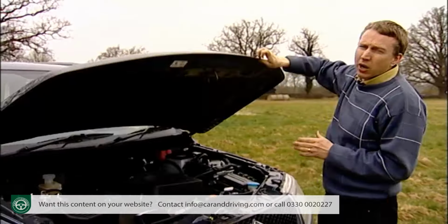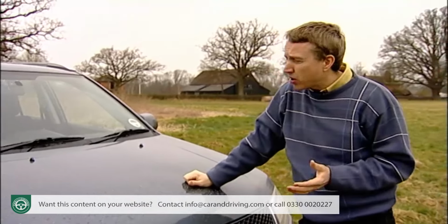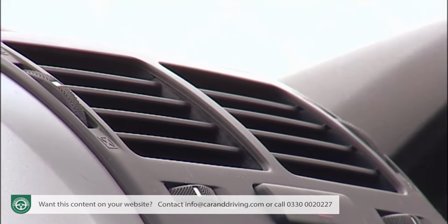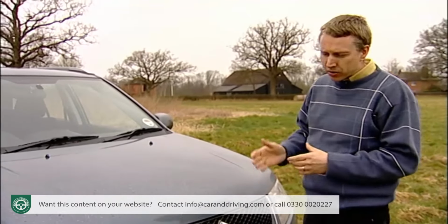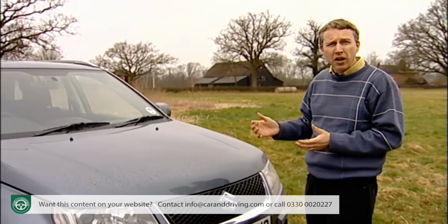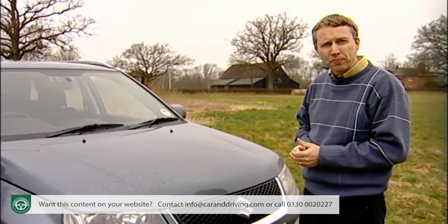Now, all models are well equipped, coming equipped with electric windows, climate controlled air conditioning, ABS with EBD, and an MP3 CD stereo. You also get electrically heated and operated door mirrors, alloy wheels and front fog lamps. All models are well equipped on the safety front too. You get side, front and curtain airbags, and for rear seat passengers they get curtain airbags too.